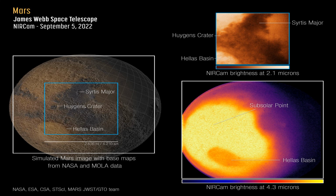The James Webb Space Telescope delivers the next exciting images. This time, there are first images of the neighboring planet Mars, a special challenge for the telescope. In order to be able to observe space well, the James Webb Telescope was positioned 1.5 million kilometers from Earth at the so-called Sun-Earth Lagrange Point L2. Here it delivered its first images on September 5, 2022.